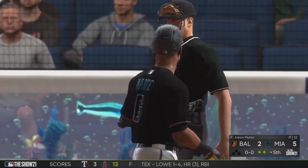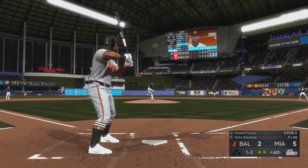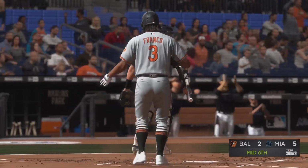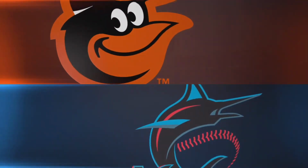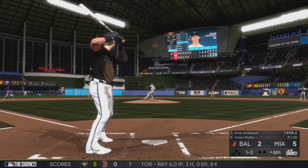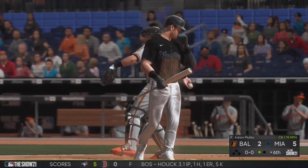Starling Marte will swing and miss on the slider. Look at that fish in the background. That is sick. Top 6 now. 2 away from Michael Franco. Swinging and miss. So that will probably end Sixto Sanchez's day. Started off a little bit rocky, but he overall pitched well. 6 innings, only allowed 2 runs, and hey, he cannot get the loss today. His offense has actually given him some run support.